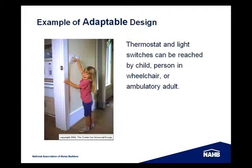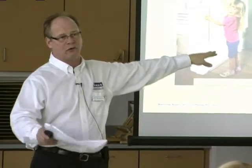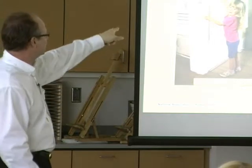You know, like light switches. I don't know whoever came up with the idea that a light switch should be at 48 inches or 4 feet off the ground, but it doesn't have to be. There's no code that says it has to be 48 inches. So just lowering the light switches a foot so kids can adapt to it, and older people that get older in wheelchairs or walkers, they don't have to reach so far up.